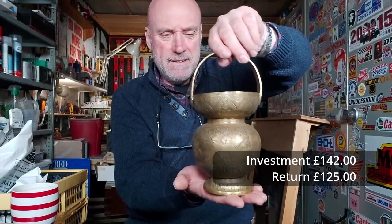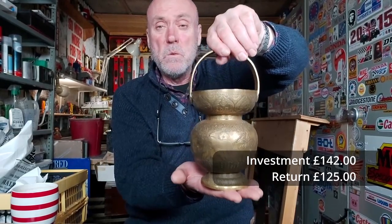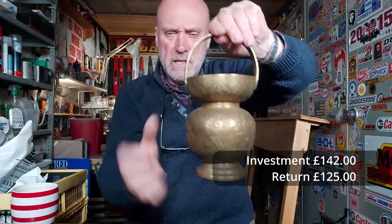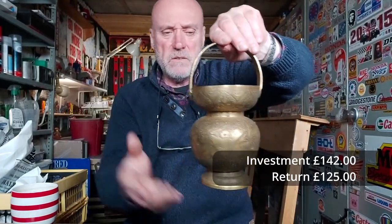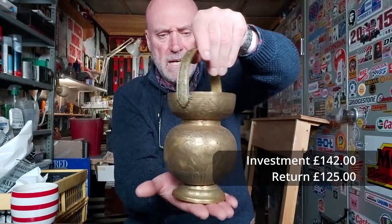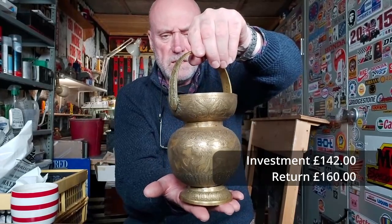This is a holy water carrier for an Indian temple. And you can get massive ones as well. You can get really big ones. You can get tiny little ones. I think I've got another small decorative one online in the shop. So I would expect to get in the region of £35 to £40 for this.